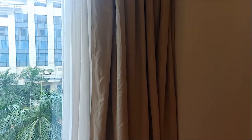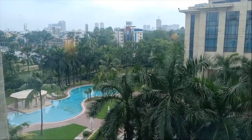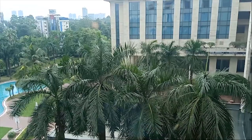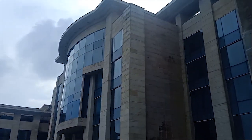Here comes the actual room. Well, it seems to be good and cozy. It's quite bright too. And I see good French windows here. Another aspect of the room was this lovely and adored view it had. The swimming pool, the greenery, all was lovely.